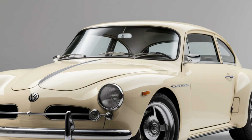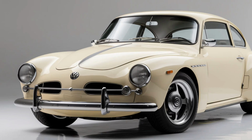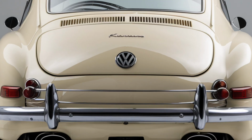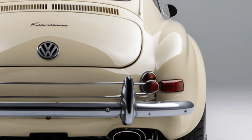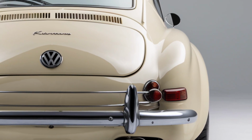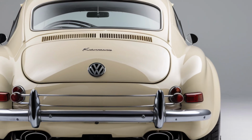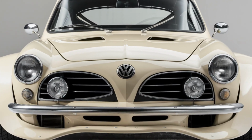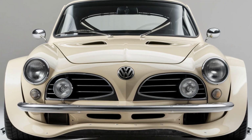For JCarMania, this has been one of the most exciting vehicles to test in 2026 so far. Not just because of what it can do, but because of what it represents: a bridge between eras, a fusion of design and performance, and a reminder that driving can still be about passion, not just practicality. So, if you're a fan of heritage with a modern twist, this car should be on your radar. Because the 2026 Volkswagen Karmann Ghia isn't just back, it's better than ever.